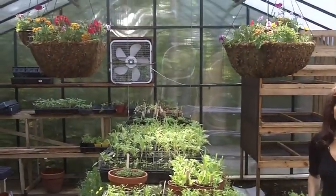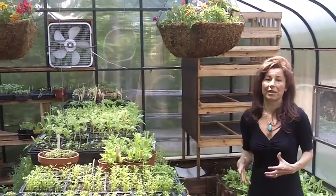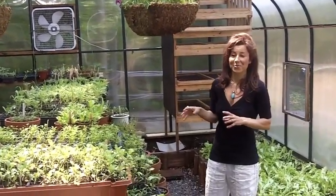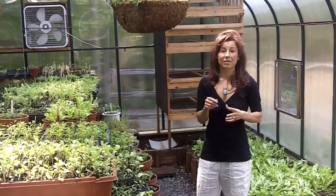The fan is not running right now, but in the afternoon it gets really, really hot here in the greenhouse. And we also have 2 doors, so there's a lot of ventilation. Right now I'm ready to plant all those greens and also herbs in the garden.